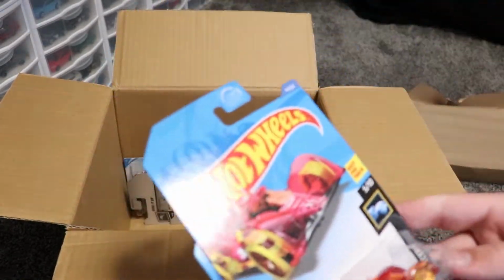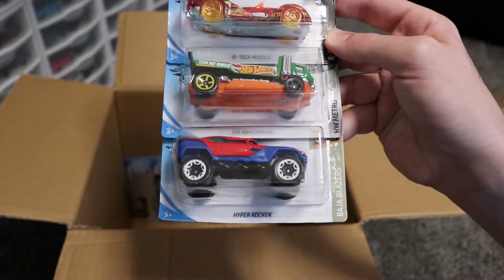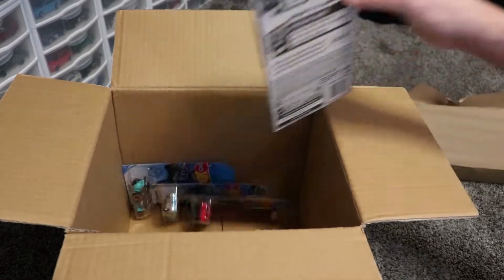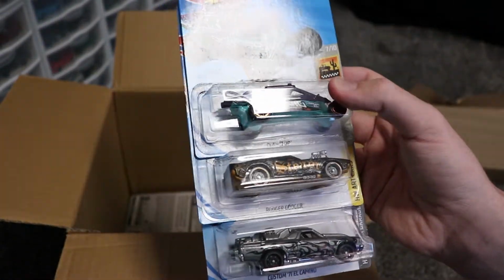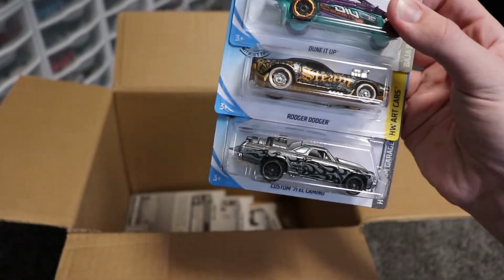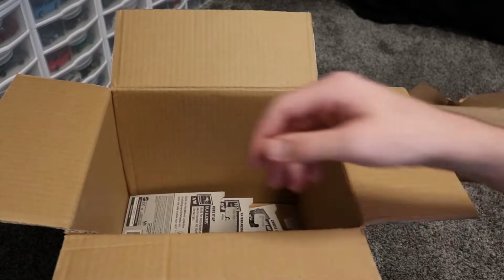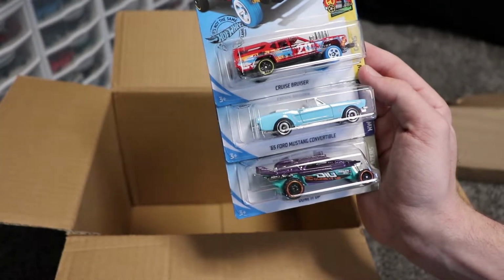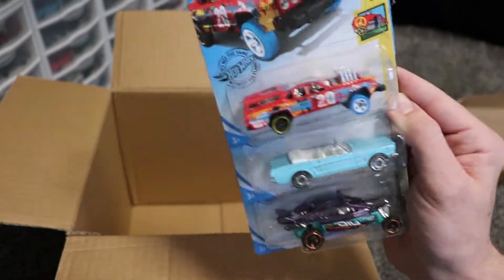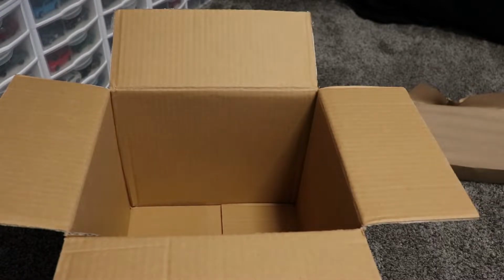Next up, we've got all cars we've seen before. We have High-Tech Missile, the Hollinator, and the Hyper Rocker. All duplicate cars there. Next up, we've got Dune It Up, Roger Dodger, and a Custom '71 El Camino. All cars that we have seen before again. Lots of duplicates in this case. And then finally, we have the Ford Mustang convertible in blue there, Cruise Bruiser, and then Dune It Up again. All cars that we have seen before, and that is the end of the case.